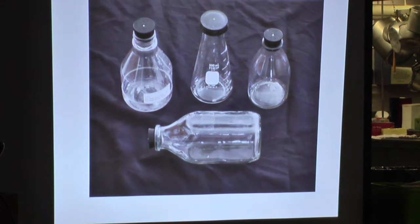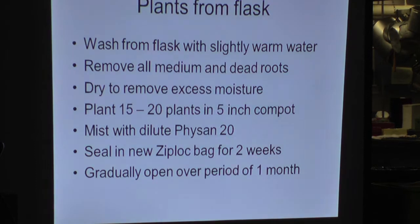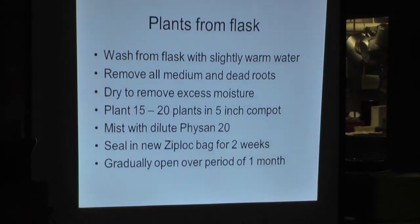The middle one is an Erlenmeyer. It's easy access. The one on the far right is a Chinese milk bottle. I get flasks from Taiwan in bottles like this. So once I remove these plants from the flask, I just wash them off, remove the medium, put them on a paper towel to dry them a bit, and then I put them in a community pot.